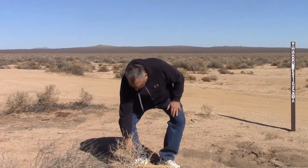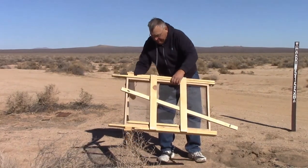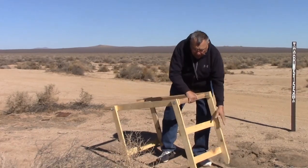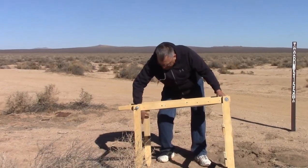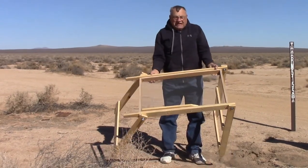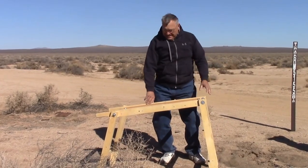And I have a new toy here that I've got. I'm going to try a sieve this time. I made this one up so that it is transportable. Do it like this. And I've got another one here that I brace it. And I'm going to use this, sieve the ground, and see what I can come up with.